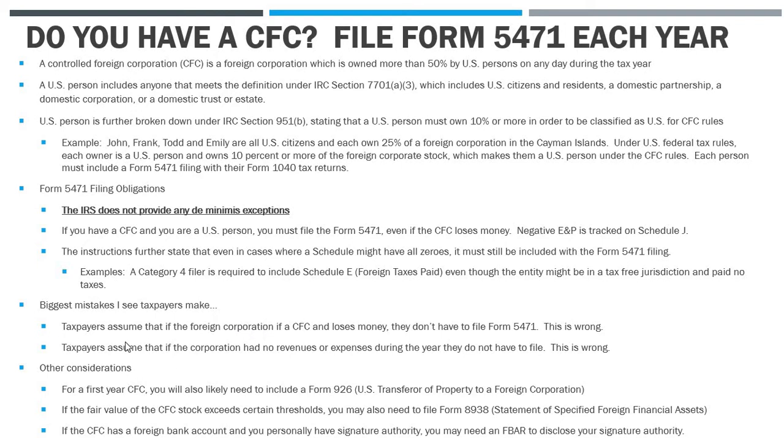Well, again, just to reiterate, the first one is assuming that if you have a CFC and it loses money, you don't have to do anything. 100% wrong. If you've got a CFC and it's losing money, you still have to report on Form 5471, include all the schedules. Again, negative E&P is tracked on Schedule H, Schedule J. You need to track all this financial data. You need to report everything as required under the rules, even if the company is losing money.